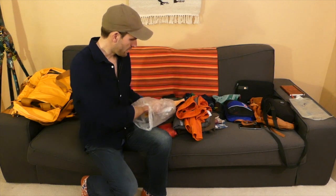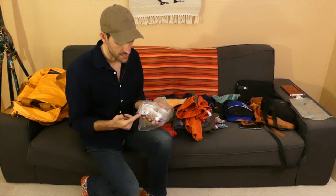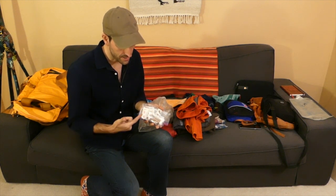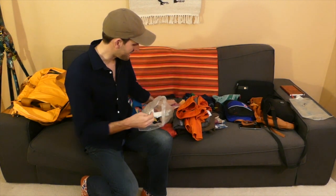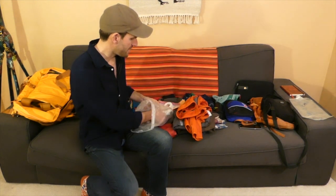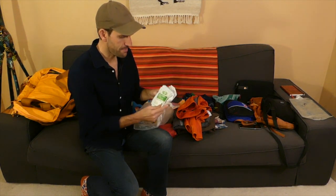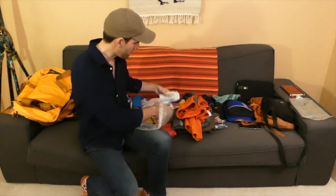Let's start off with some over-the-counter medications. They're nice to have. Ibuprofen, a little bit of Dramamine. I've got Sudafed, Benadryl, Claritin, and Tylenol. That should cover pretty much anything that I would encounter. I bring a small roll of athletic tape, which can be nice. I bring some slightly larger non-stick pads and 4x4 gauze pads. Just if you fall and get scraped, get a little road rash or something, these can be really helpful.